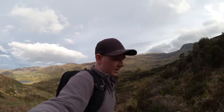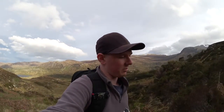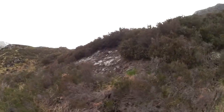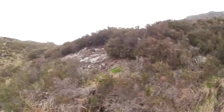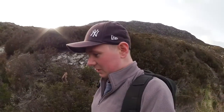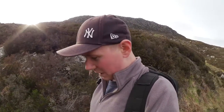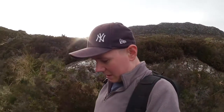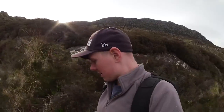Okay, what else can I talk to you guys about while I'm here? Oh wait, that just presented itself. Steep wall of nothing. So it looks like this area where we have the house in is very popular with hill walkers. So paths have kind of created themselves from people walking along here.